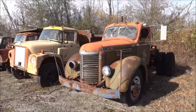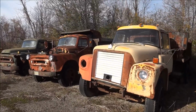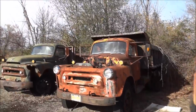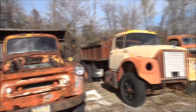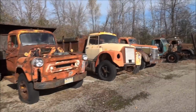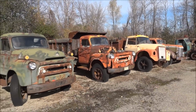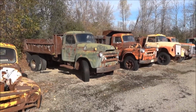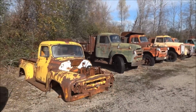Alright, so as we move through this video, we're going to be looking at a lot of Internationals, a lot of KBs, a lot of Lodestars, a lot of L, R, and S series trucks. And as a matter of fact, that's what we're looking at right here, a pair of S series trucks. Now the S series was the successor to the R series, and the R series was the successor to the L series. Now these trucks were the first post-World War II blank slate design by International. They sported the ComfoVision cab, which was also a brand new cab designed by International.